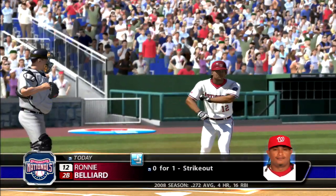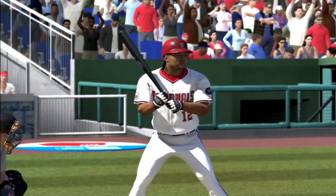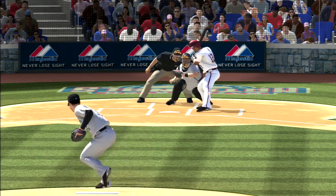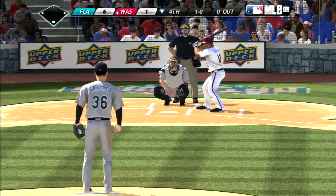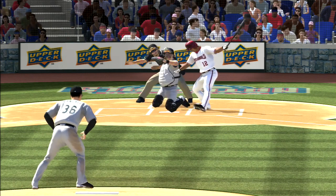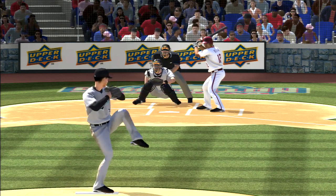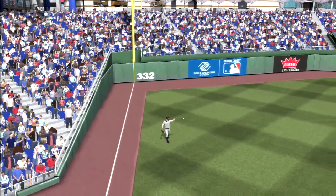Ronnie Belliard will try it again, set down on strikes his first time. First pitch coming. And he takes ball 1. Swung on and missed. 1-1. That is such a valuable weapon when you can spot the fastball down there. Swing and a line drive to left. And he will reach down to pluck this one off his shoe tops. A fine play there for the first out.